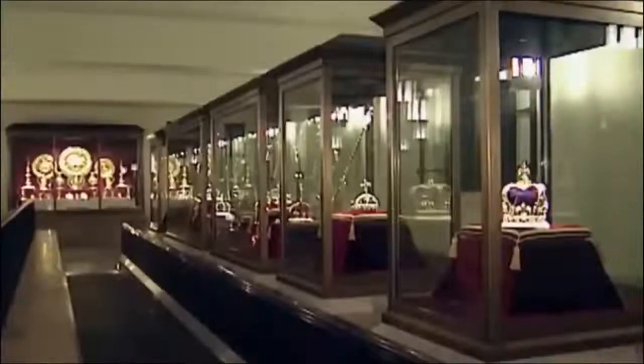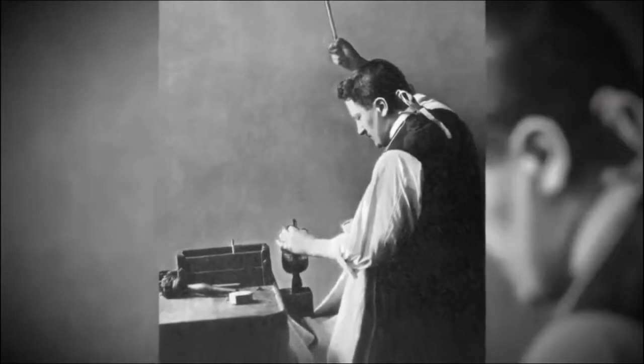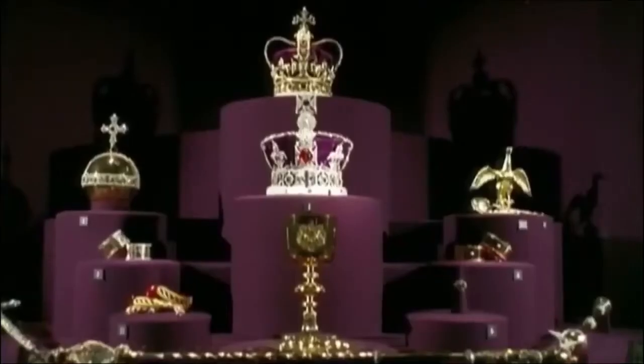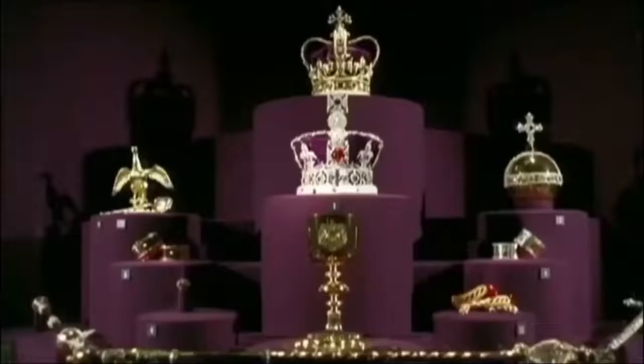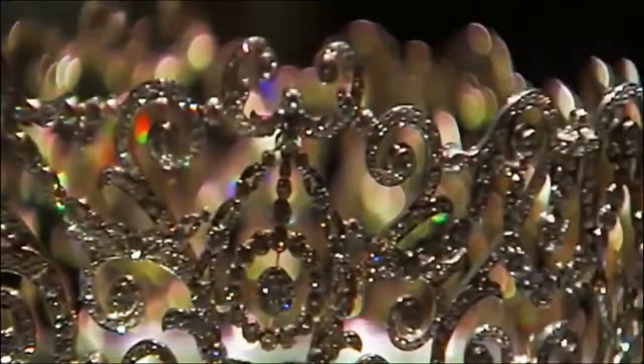After another attempt, the stone was cleaved into 4 separate diamonds. The 4 Cullinan jewels are now the showpieces in the crown jewels. But beyond the items in the Tower of London, the royal collection is rich in other priceless regalia that bestow splendour and authority on whoever wears them.